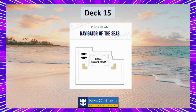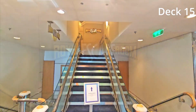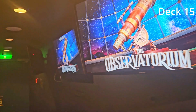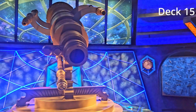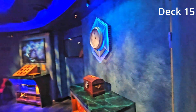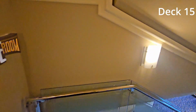We're going to start on deck 15, which is the top of the ship, but you actually have to go on deck 14 to get to deck 15. So if you go to deck 14 and you take these stairs right here, it's the only way to get to it, and it's called the Observatorium, and basically that's just the escape room. I love that it had all the Navigator theme and the planets and all that, so I thought it was really cool. And it's just like a regular escape room except it's on a ship, and there is a fee for it, so that is extra, and you do have to have a reservation. So if you're into escape rooms, that's the only thing that's at the top of the ship.